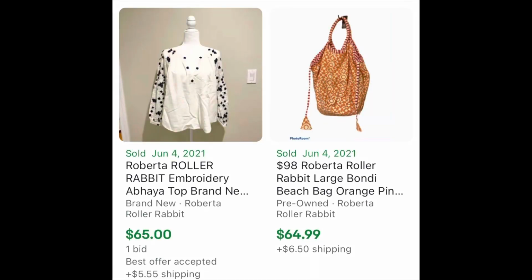But when I did the comps, I decided I'll be selling it. So let me pop the price tag off this and I'll show you the tag. So here's the tag. It's called Roberta Roller Rabbit. And check out these comps. This is a really great BOLO brand. This is in beautiful condition.